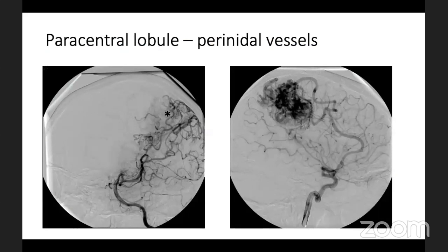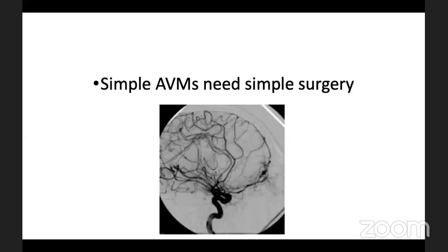This is again a reason why it is difficult to estimate the task, because you can have some cases where it's difficult to define the nidus, as there are some perinidal changes that really are not part of the nidus and are difficult to identify intraoperatively. But again, remember, simple AVMs need simple surgery. These talks are mainly regarding planning more demanding AVMs.